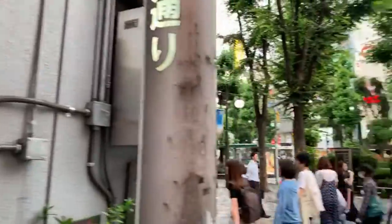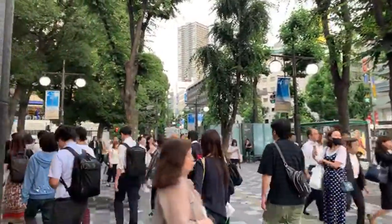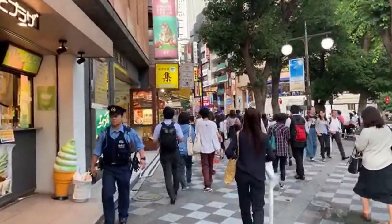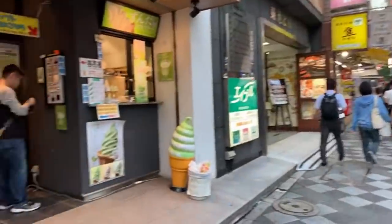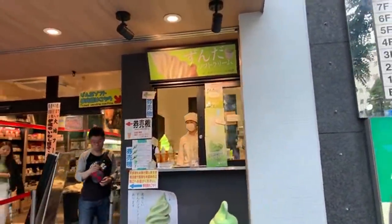We can keep going. Alright, let's get back into traffic and go down this Sunshine 60 Street. And we're gonna make our way down here. Now, I haven't been in this direction in a long time. Isn't it here where there is... Matcha ice cream. That's melon ice cream.